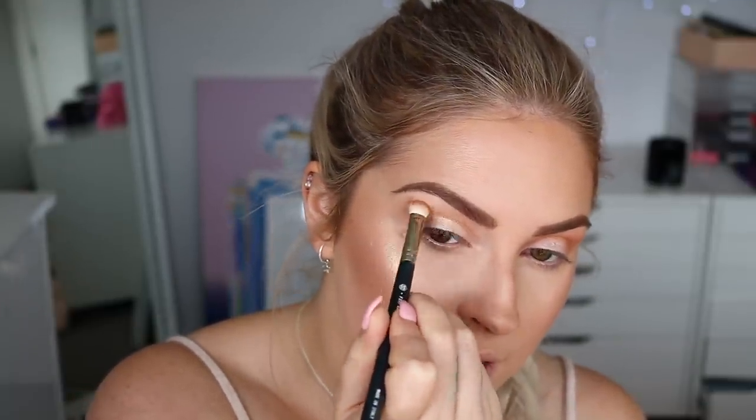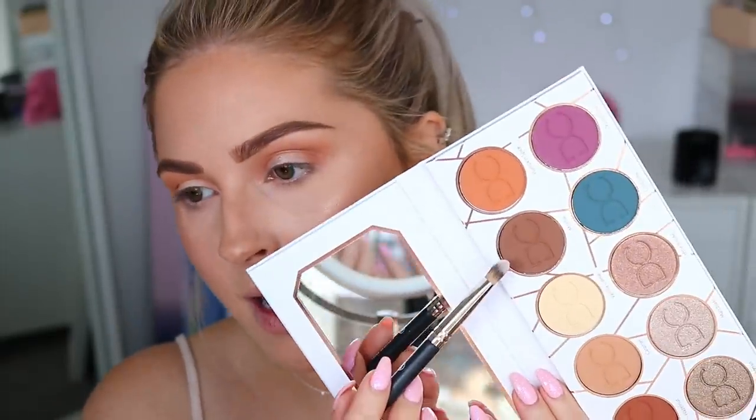That's the true test. Okay, next up, I'm going to take the shade Mocha, which is the darkest brown in the palette. And by the way, I think I forgot to say what the reviews were. 4.9 out of 5 based on 97 reviews. And under the pros and cons, it's got no cons, which is good.